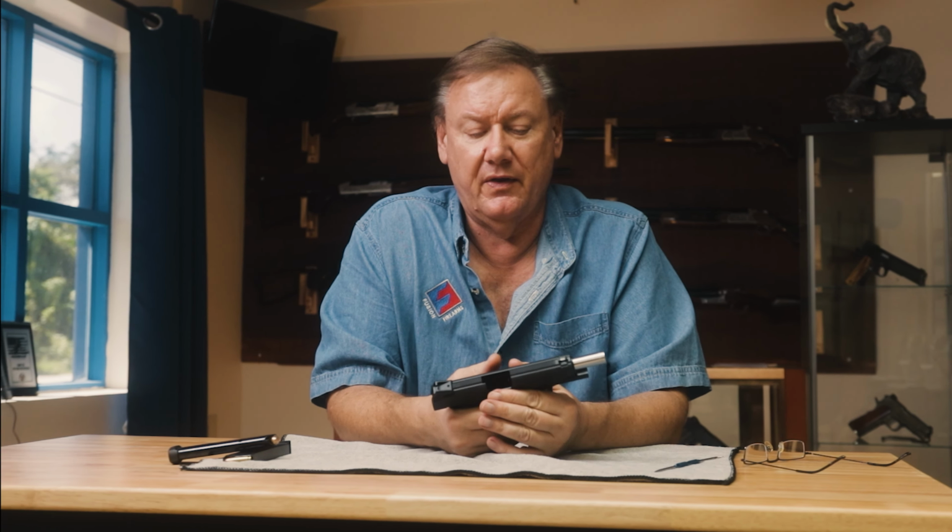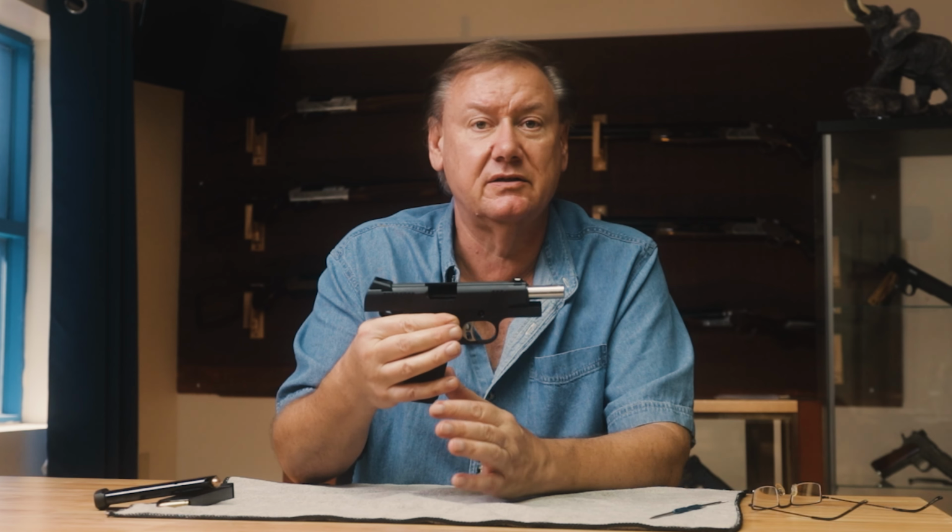Today we're going to go over the 9mm in the 1911 platform. Why is it getting so popular? We produced the 9mm in the small Bantam, which is a Defender model for carry. We have it in the Commander sizes, in the 5-inch and all the way up to the 6-inch.